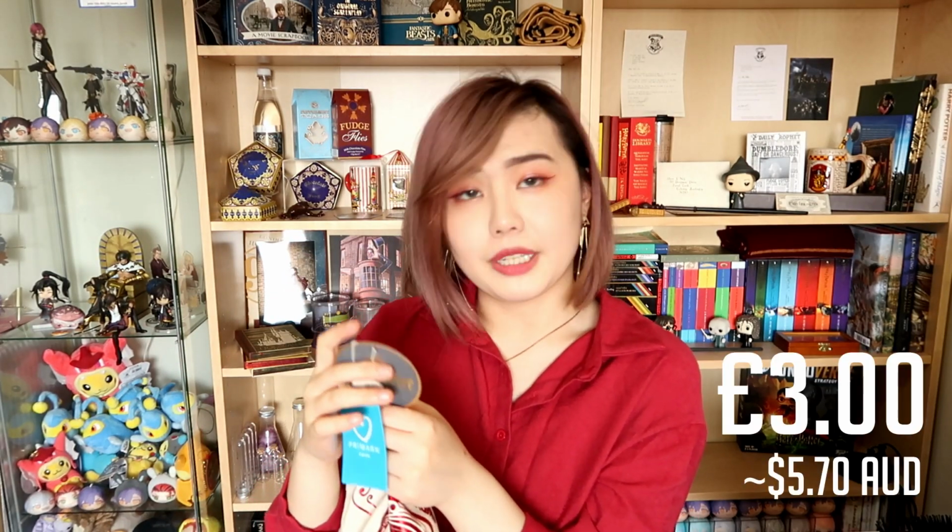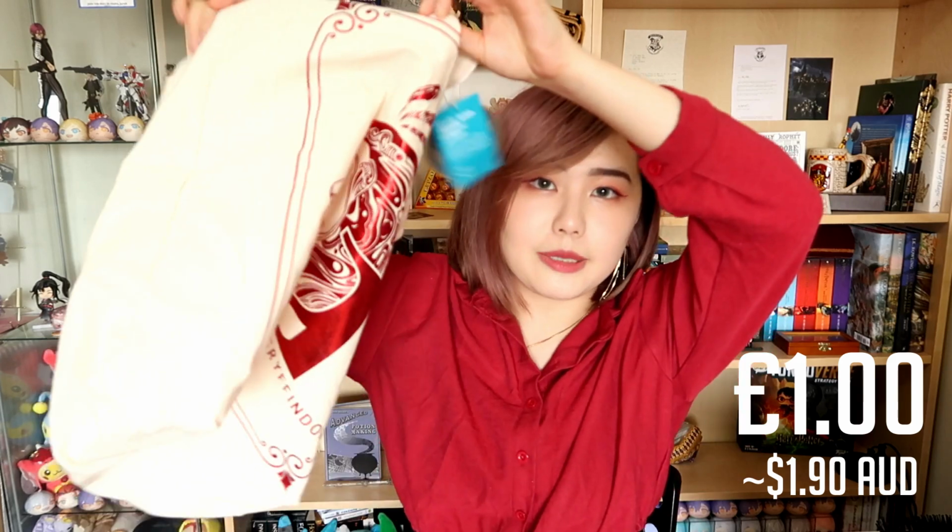actually wider than the Hufflepuff and Gryffindor ones I got from Amsterdam. Let me have a look. Yeah, this bag is slightly wider, which is good because I can probably fit a little bit more stuff in there. This tote bag was originally £3, but now it's reduced to £1, which I think is a bargain.